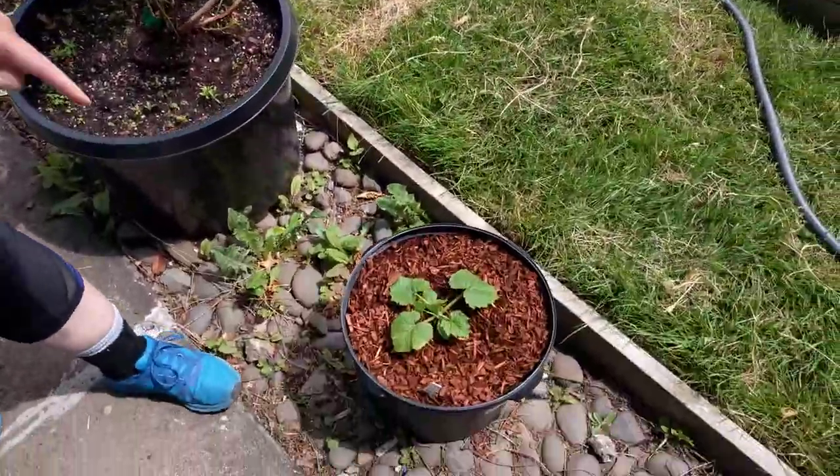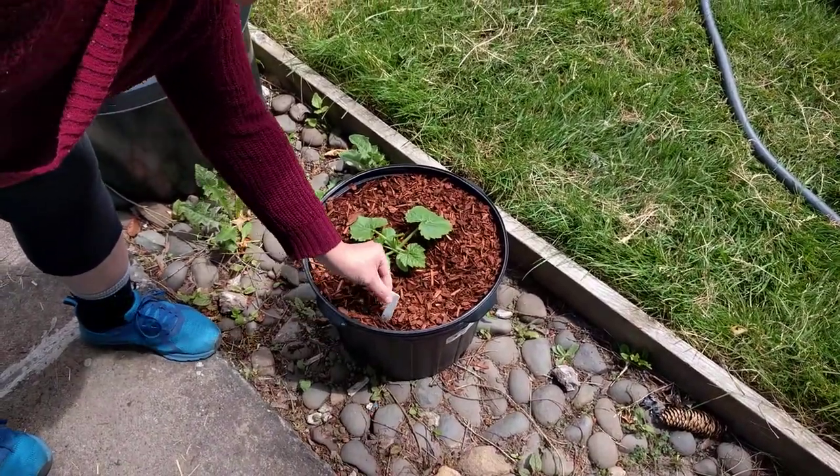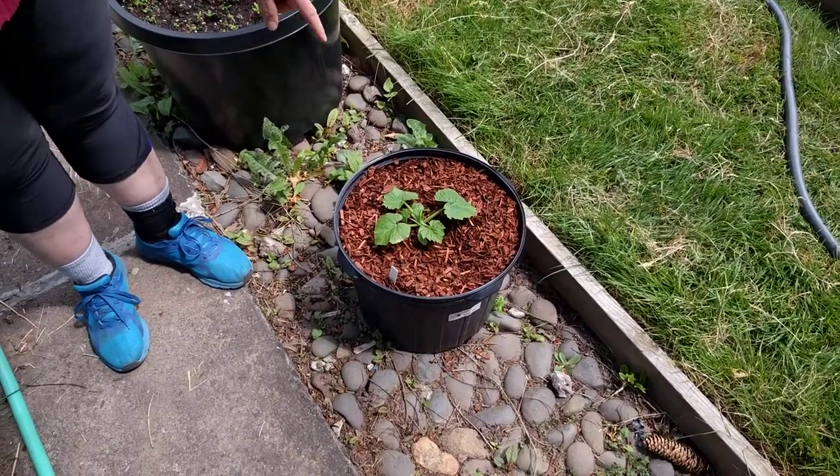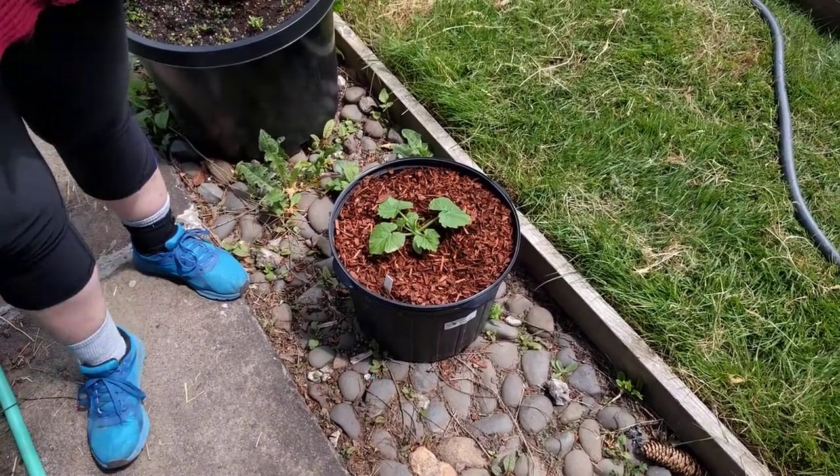I believe this is a summer squash. Yes, summer squash. It'll get pretty big. This will give me my little patty pan squashes.